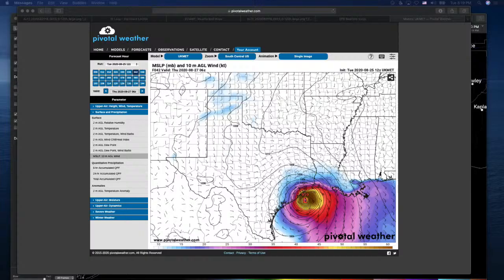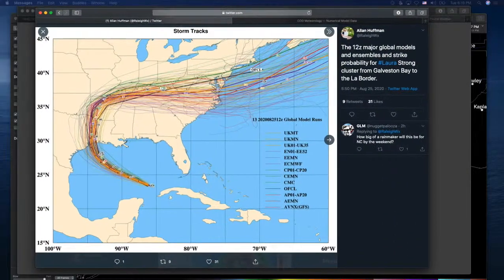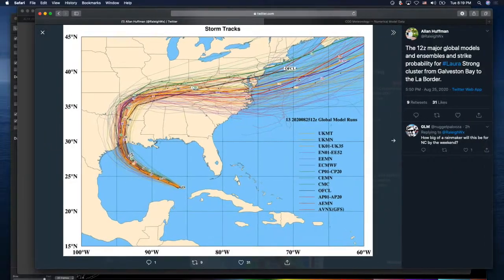I may have a spot where I might be able to somehow find those UK Met ensembles. So this here is from Alan Huffman. These are all of the 12Z morning model runs. The UK Met and the UK Met Ensemble mean are certainly just east of the Galveston area. But again, these were morning runs. You understand? So there are new runs coming in. Okay.